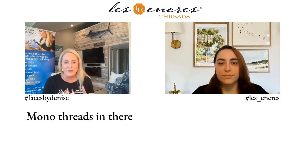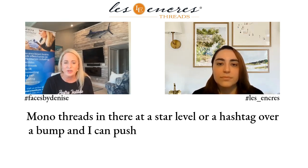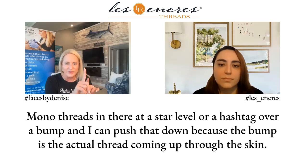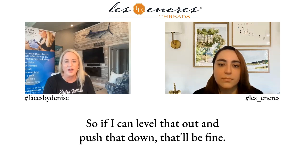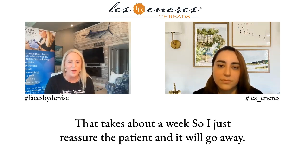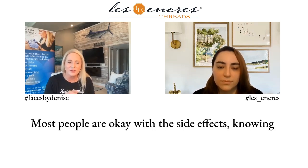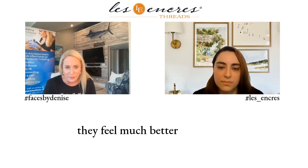If it is a bump or a lump, I can strap it down. Mono threads in there at a star level or a hashtag over a bump, and I can push that down because the bump is the actual thread coming up through the skin. So if I can level that out and push that down, that'll be fine. That takes about a week, so I just reassure the patient it will go away. Most people are okay with the side effects, knowing that you can do something about it as a practitioner, they feel much better with it.